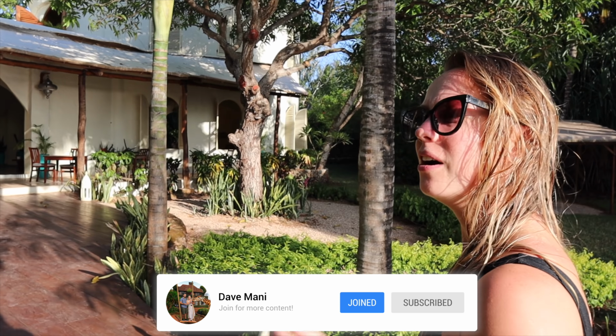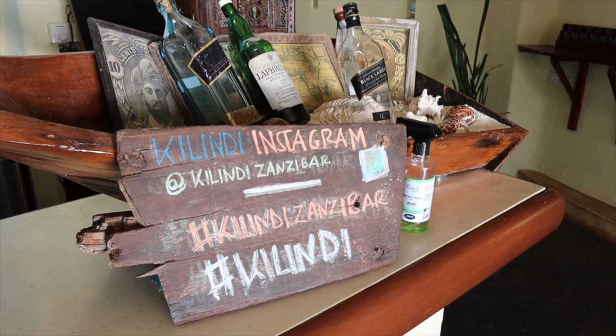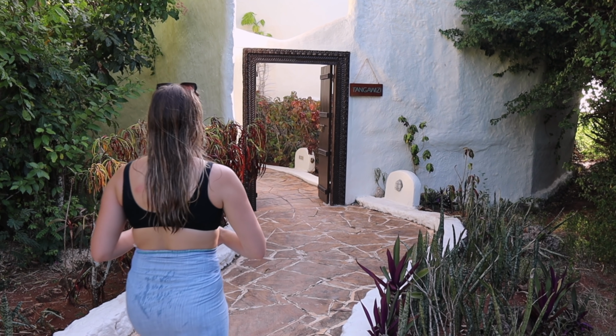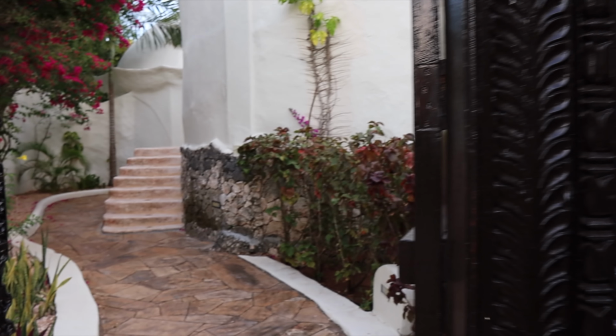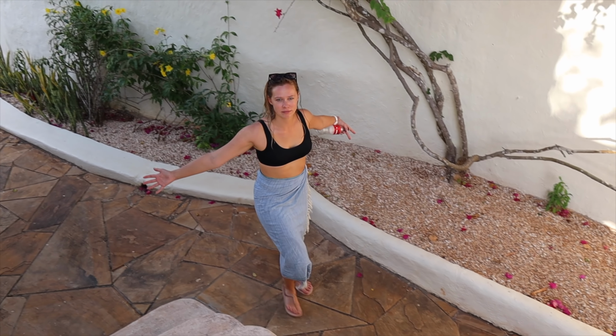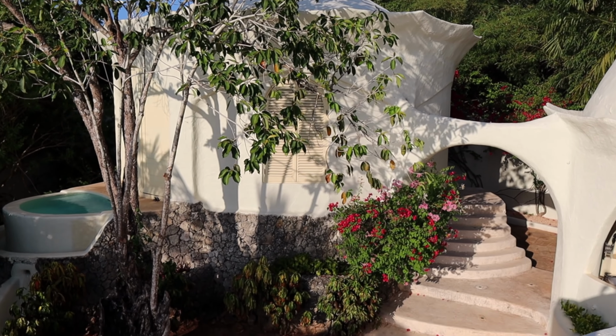Do you want to come see how amazing our room is? I can't get over it. Welcome to our pavilion style suite. I think it's a suite. It's beautiful. Come down here first and see our amazing view. Down here overlooking the ocean, we have an amazing lounge area that's nice and covered because it can get very hot. And then if we come down here, we have our own private plunge pool.